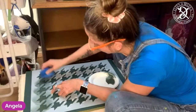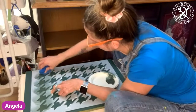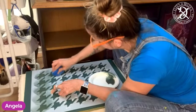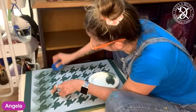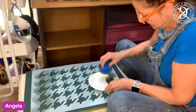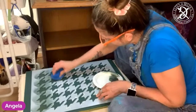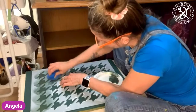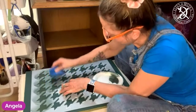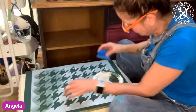You can use a stencil brush, obviously. I'm using the Gatorhide sponge today. This is a worn out one. And the mixture is the Moonshine Metallics Deep Woods and Top Coat Gloss. Careful, I'm not putting it in my face. Pick some more up, wipe it off on that plate. Don't want to have it too juicy. Then I'm just going around in a dabbing motion. I'm not going in a swirly motion, because I don't want to push it under the edges of that stencil.